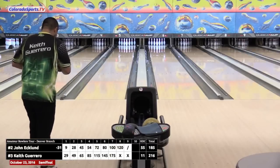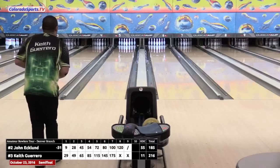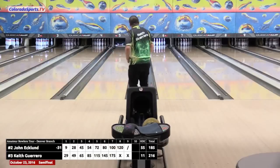All right, 10th frame for Keith Guerrero. He's thrown 15 strikes. There's 16. He loves it.